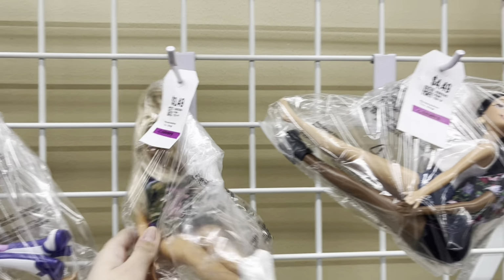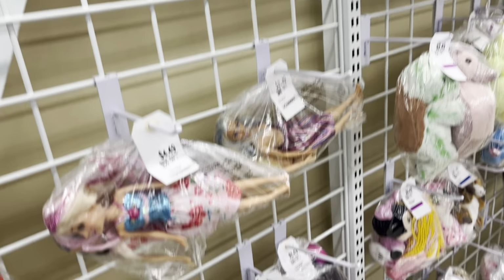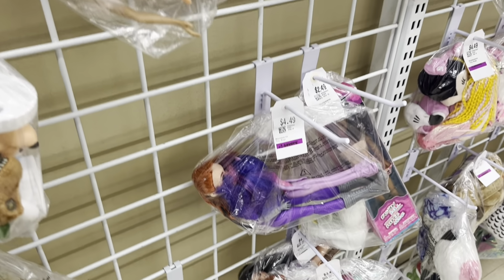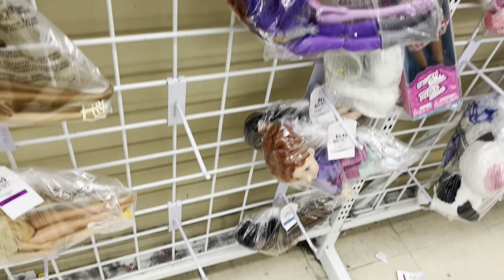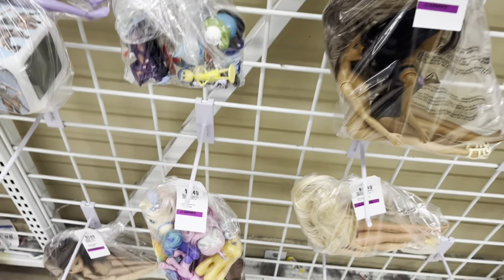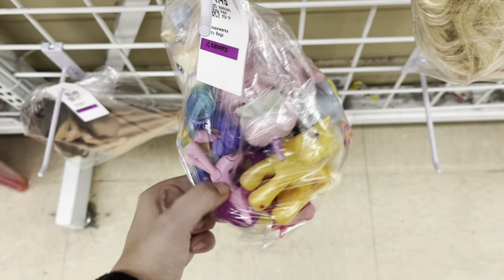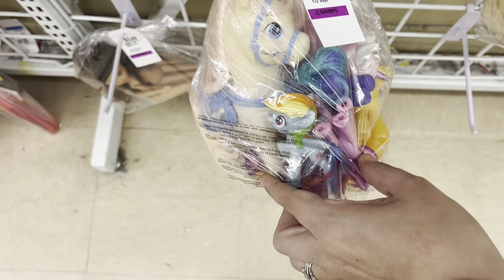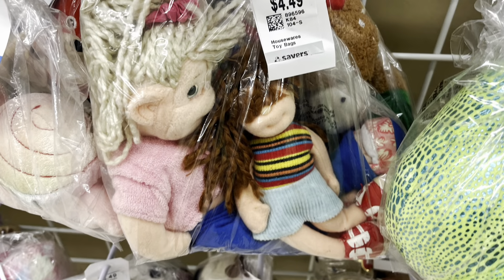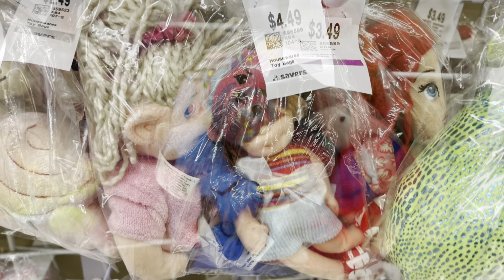And then I'm doing an overview in case I missed any that would intrigue you guys. Just so you're seeing the whole view of anything else that's out there, at least at this particular Savers. So I just wanted to show you guys the overview of what I was seeing, especially all these ponies. They were everywhere. Somebody clearly did not want their Disney ponies anymore, and I certainly debated them. But then I would have had so much extra stuff from those bags, it would have just been silly. So I did end up skipping on those as well.